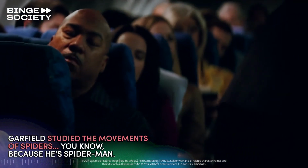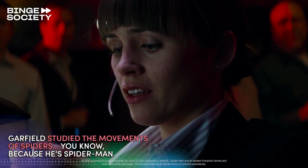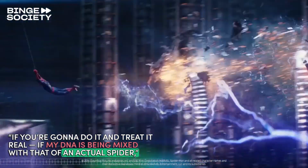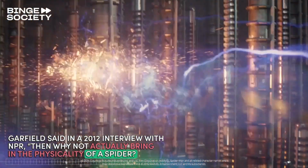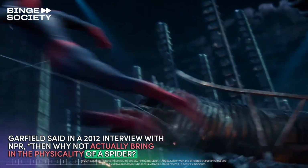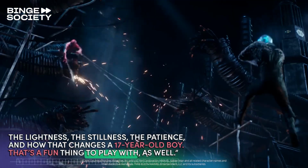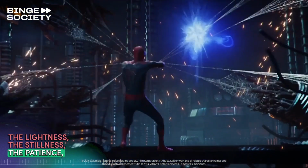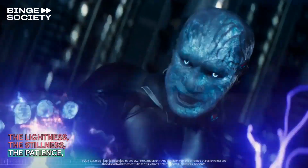Garfield studied the movements of spiders, because he's Spider-Man. "If you're gonna do it and treat it real, if my DNA is being mixed with that of an actual spider," Garfield said in a 2012 interview with NPR, "then why not actually bring in the physicality of a spider? The lightness, the stillness, the patience, and how that changes a 17-year-old boy. That's a fun thing to play with as well."